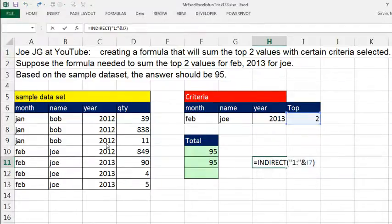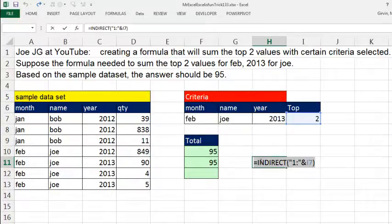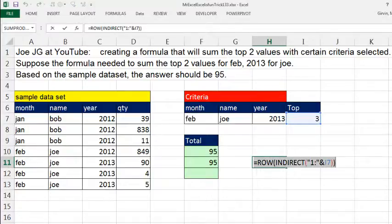When I highlight this and F9, it won't let me because row 1 to 2 has too many references in it, but no problem. We can tell the ROW function to look at that and tell me how many rows. Well, there's only 2, 1 and 2. So I highlight this in F9. There it is. Now I'm going to Control-Shift-Enter and change this to 3. And now if we come down here and highlight it in F9, you can see, wow, that is cool. It's a dynamic array constant.